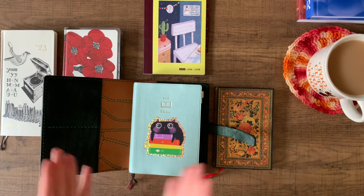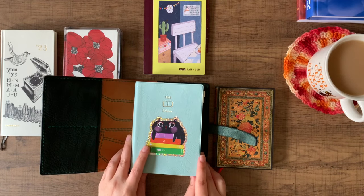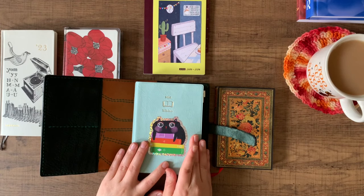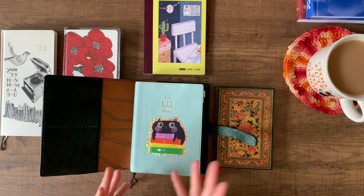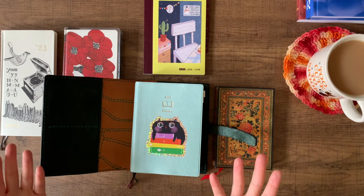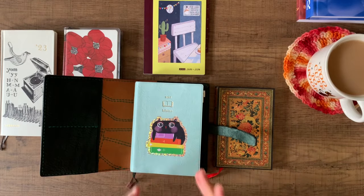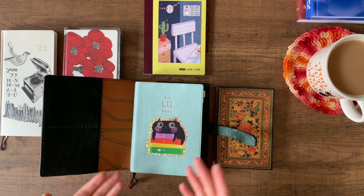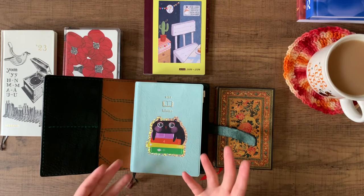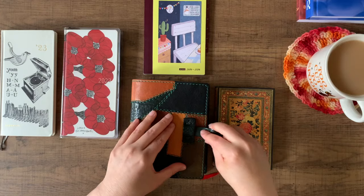So this was my attempt, but sadly, again, I just haven't kept up with this, and for the reasons that I mentioned, which aren't particularly bad reasons. I just wasn't able to keep up with this particular one, and I found that it just wasn't working for me, which was really unfortunate because I did have high hopes for it.